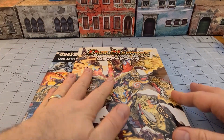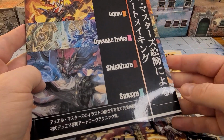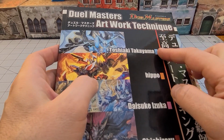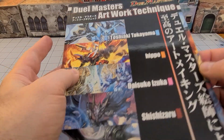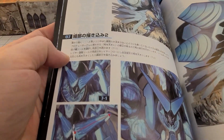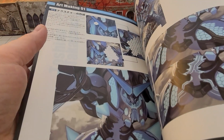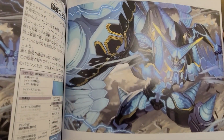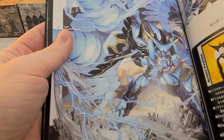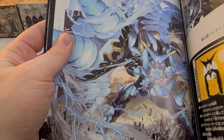First of all, we have the official art book, but then there's also a little artwork technique book by 4 of the big 5, or at least I know 3 of these. Takayama Toshiaki and Izuka Daisuke are 2 of the big artists involved, and it goes into a lot of the techniques that they use. This probably isn't going to be very helpful or informative for anybody who does not speak Japanese. My son went through it and found it wasn't the most useful either, and he can't actually read the stuff. Artwork sure is pretty, though, for as much of a Get a Robo knockoff as that is.